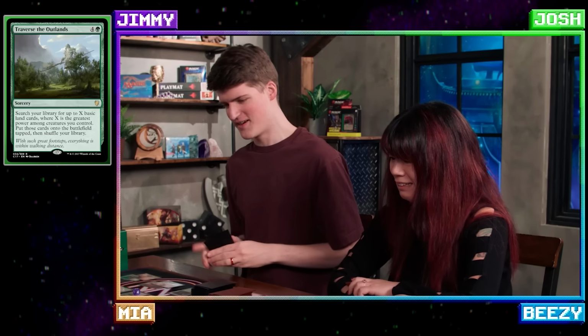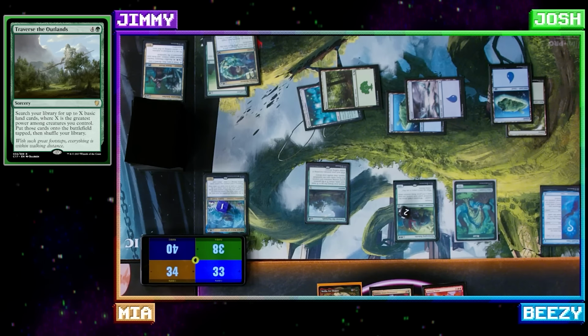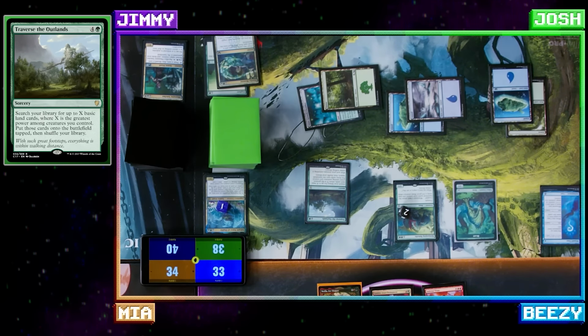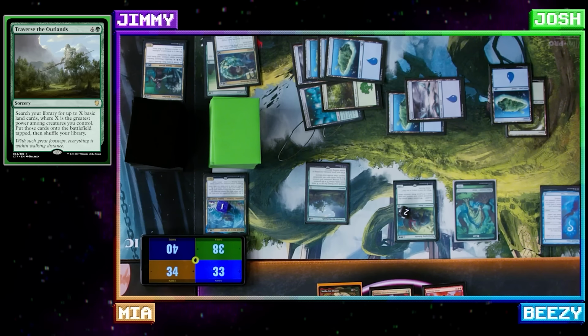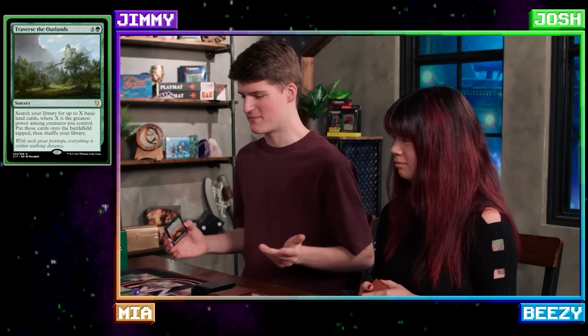Whoa! I don't have a response. Holy no response. Any response, Jimmy? No, I can't. Oh, yeah, you have 0 mana. I'm just gonna admire the play. All right, so I will search my library for a bunch of basic lands here, and I will find 4 islands and 4 forests, and those will enter the battlefield tapped. Nothing else happens, right? That's it.